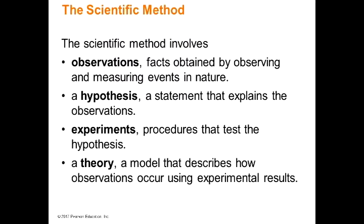It's a hypothesis. So I test that hypothesis by going back to the gym. That's the experiment. You run the procedure. I stayed away from Taco Bell. I went back to the gym, etc., etc. By the way, I just use examples. A theory is a model that describes how observations occurred using experimental results. So you have a theory about it.